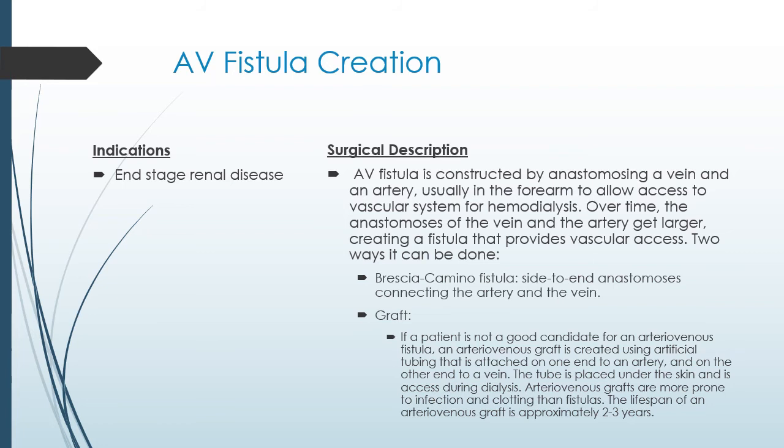AV fistulas are for people with end-stage renal disease. These are the patients that you want to see when they recently got dialysis, what their deficit was after dialysis. These are not the best patients to do dialysis on right before going back to surgery. In this case, this could also be take-back fistulas. This could be fistula explorations.